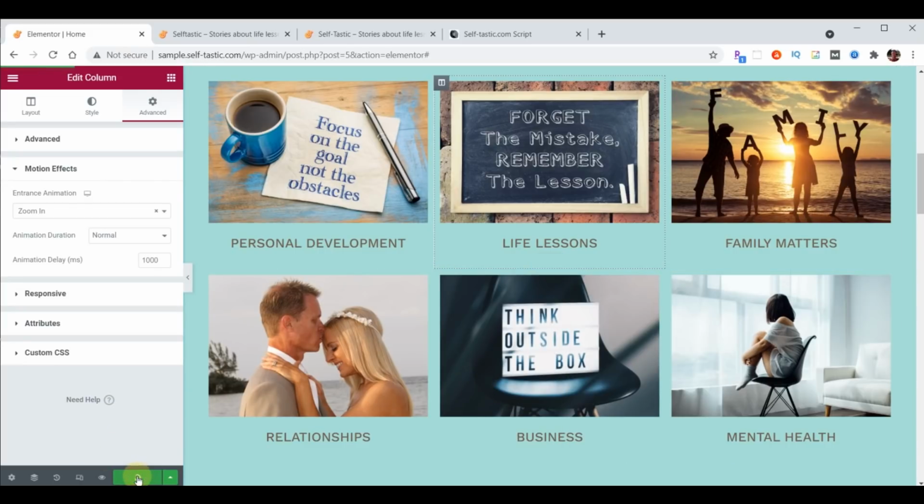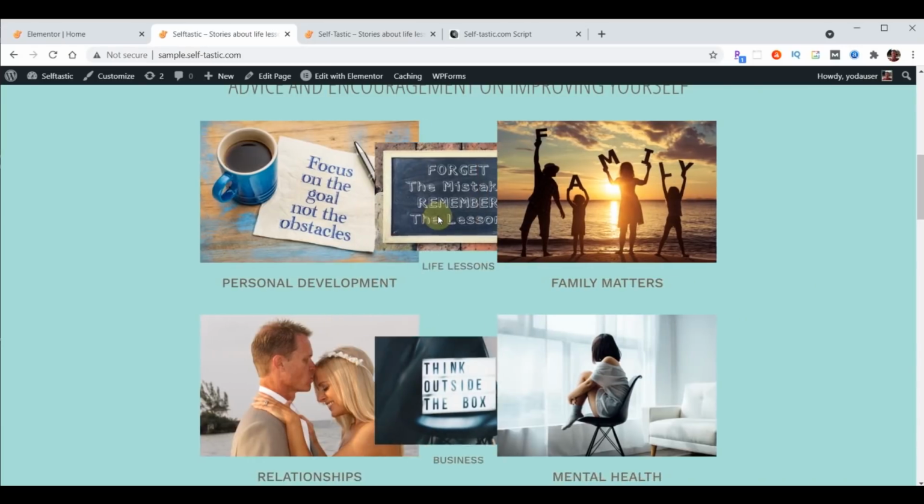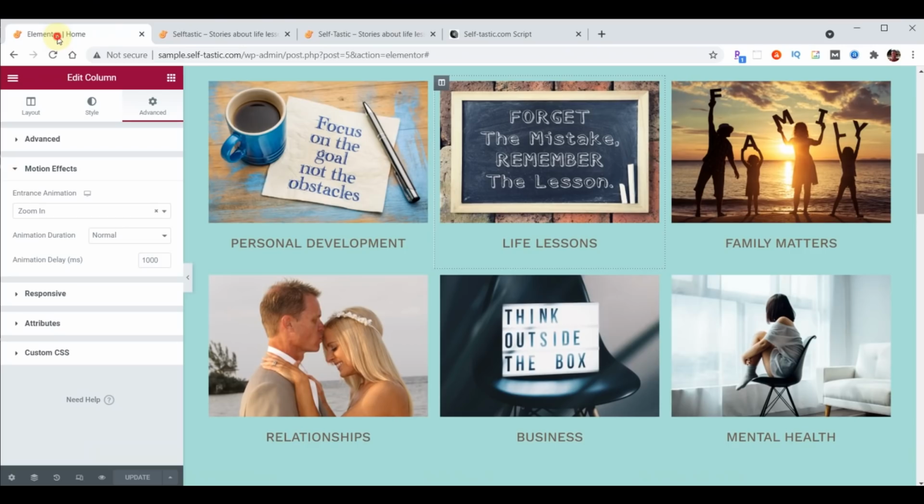Now we can update, go back to our website, hit reload, and notice how those slide in, but let me do it again. Notice how this one is on top. So they're stacked in a different order than I want them. Basically, we want this one and this one to be on the top, and there's an easy way to do that. So go back to Elementor. We already have this one selected.